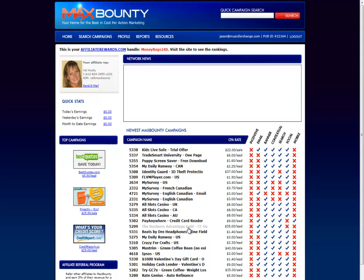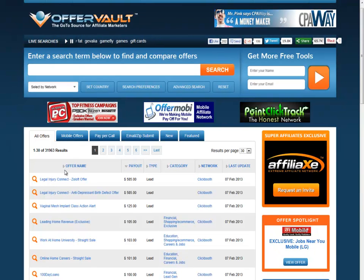But they will also have to approve you for some of the offers. So you may find that for an offer like this, you have to be approved. If your website isn't good enough or your name isn't known, they're not going to approve you, which means you're not going to get the opportunity to use it. You're not going to be allowed to promote the offer, in which case you're going to have to look for something else. But here on OfferVault, you can see it tells you all the networks, and you can click through, go and join the networks and sign up.